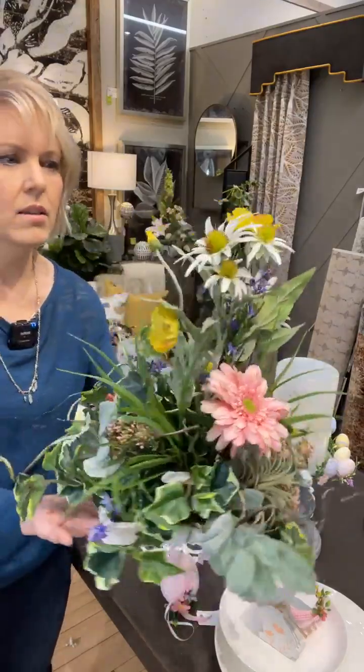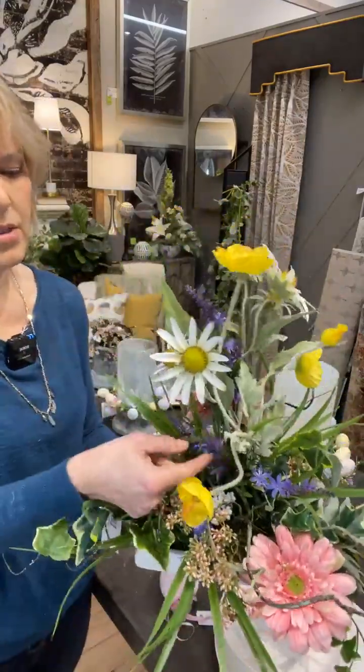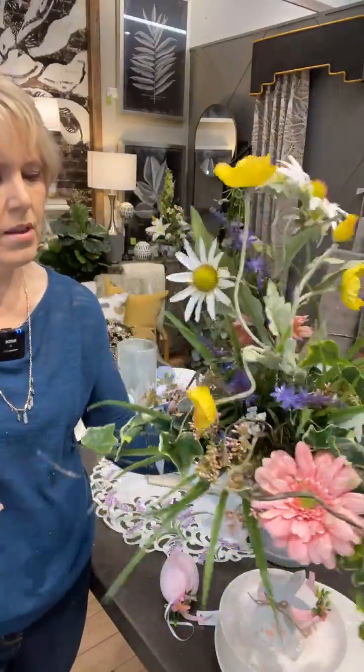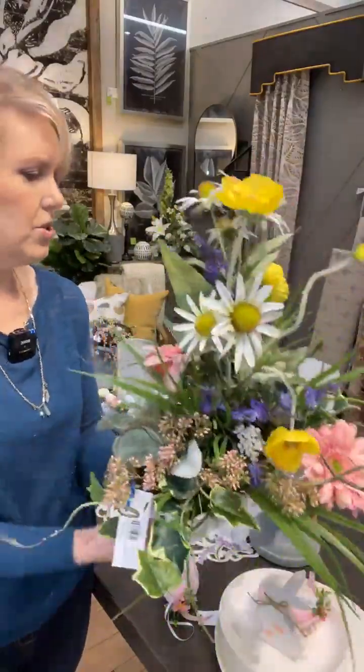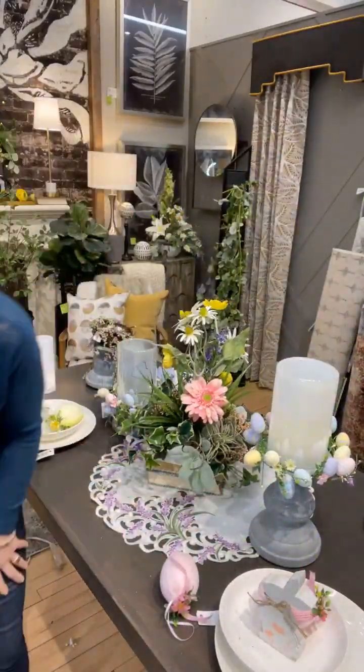Gerber daisies, some poppies are in there, rudbeckia, some purple lavender type of thing, and that variegated ivy that I love so much. And here's a little Tillandsia succulent hanging out, like an air plant in there. So that's a cute change up.